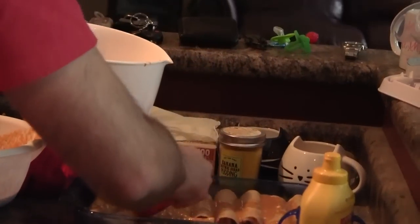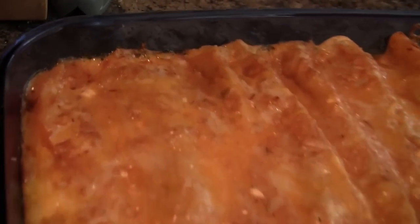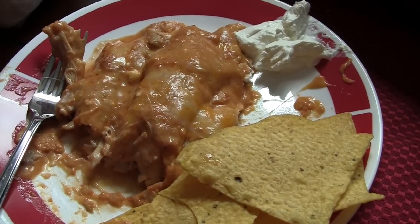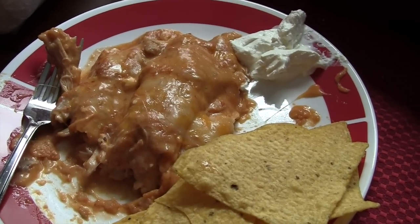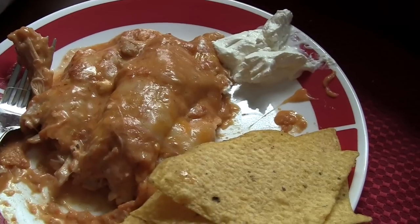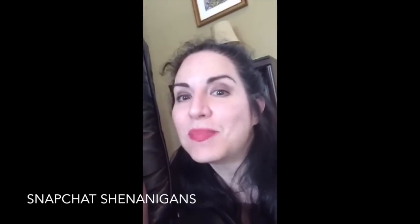It's being sauced. He's cheesing it up. You can hear the cheese sizzling. They are so good. I've got a little sour cream on the side. Gives a nice little coolness if you need it. Cheesy. Chicken is super tender. Really good flavor.